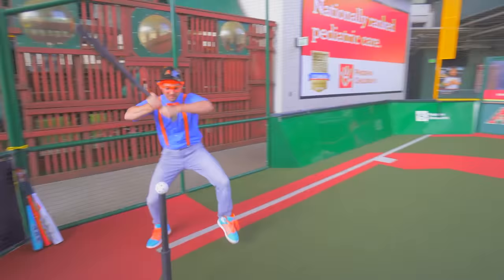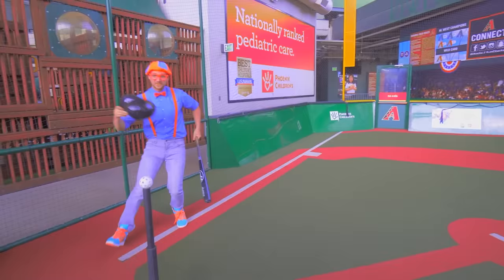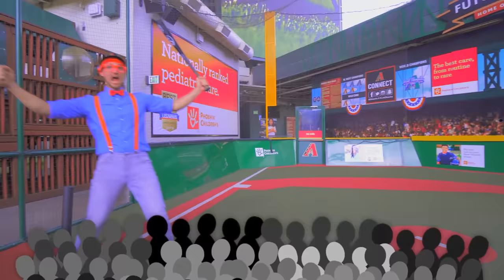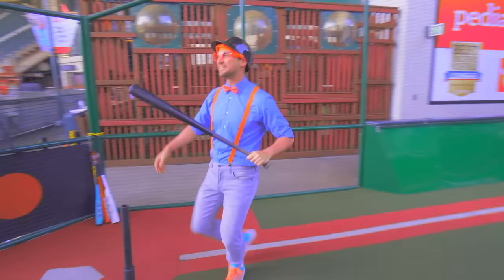Whoa! Okay, let me try again. Okay, put the helmet back on. Keep your eye on the ball, Blippi. Okay, eye on the ball. Whoa! Yeah! Home run! Okay, that was so much fun. Thank you. Looks like you're ready to play catch now.